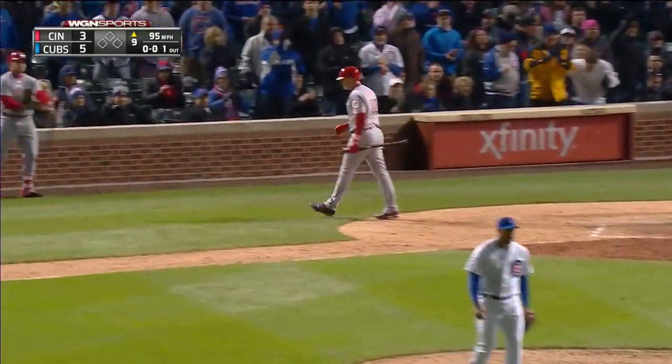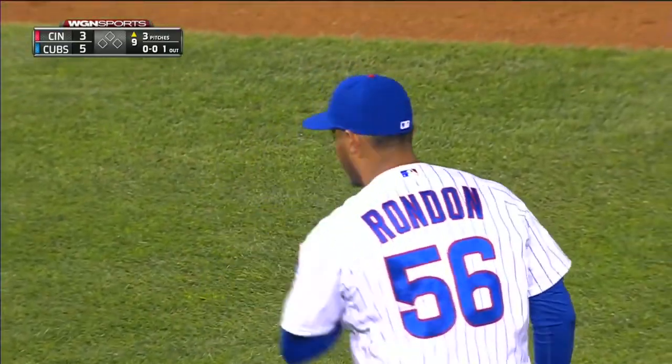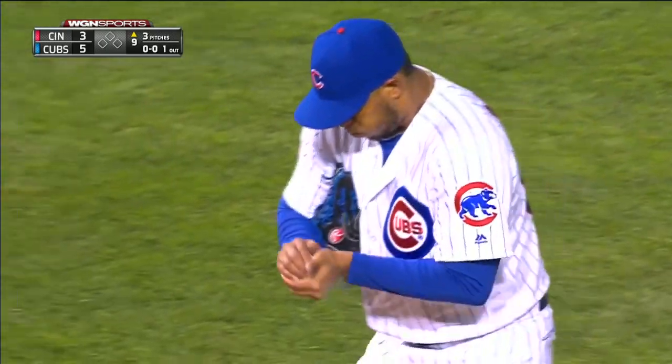Strike 3 called. Bruce is called out on strikes. And Rondon begins the 9th inning with a punch out. And by the way, a save is on the line.